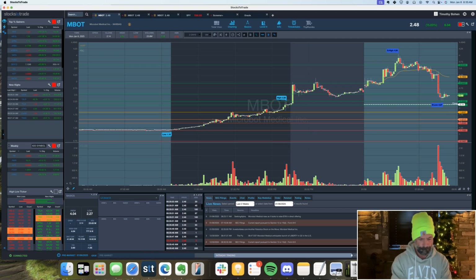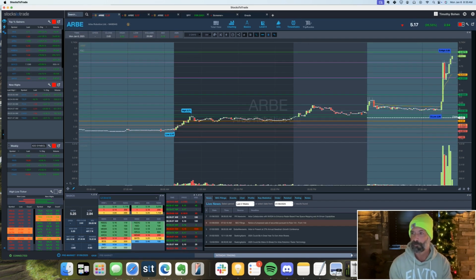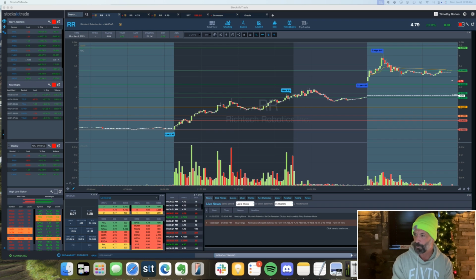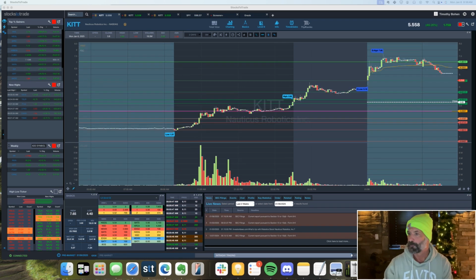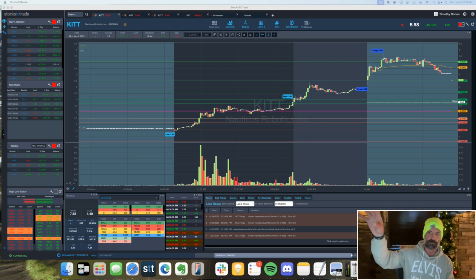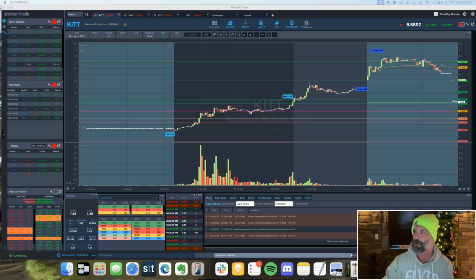ARBB still going. A lot out there. Beautiful. RR, just kind of sideways. Hopefully it becomes a morning fader. KITT, major resistance 705. Again, killer double down. Ran up in after hours. You could have sold at AH, or if you were aggressive, hold overnight.